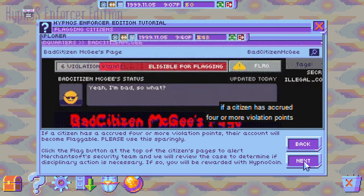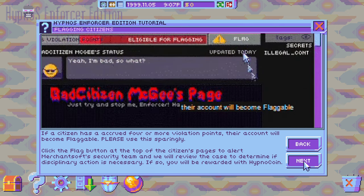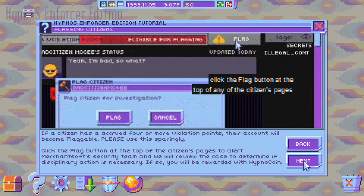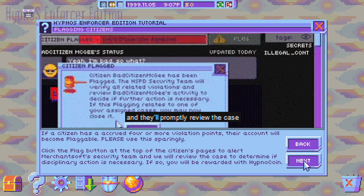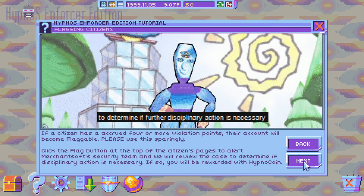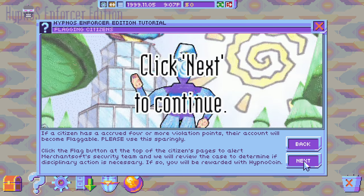If a citizen has accrued 4 or more violation points, their account will become flaggable. Click the flag button at the top of any of the citizens' pages to alert MerchantSoft security team, and they'll promptly review the case to determine if further disciplinary action is necessary.